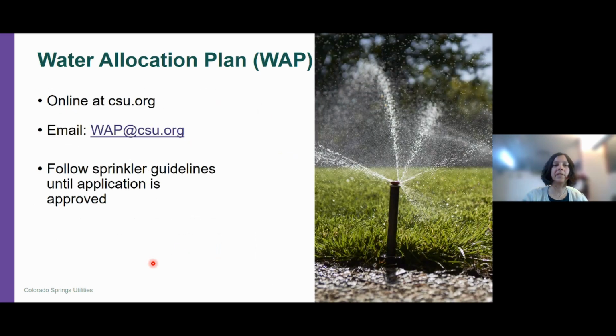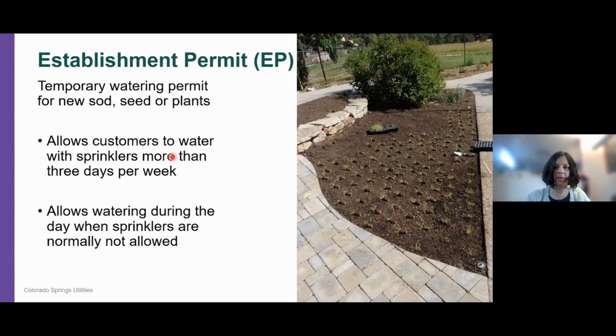So if you're interested in that, that's on our website. You can also send an email to wap@csu.org. But until you get that plan, you are limited to the 3 day per week watering. And I'll throw up our websites again at the end of the presentation if you want to take note of that.